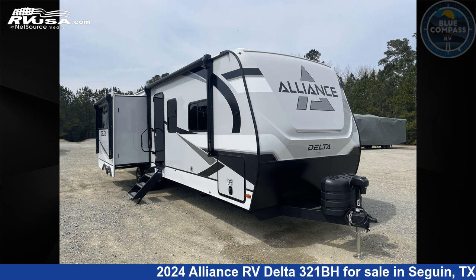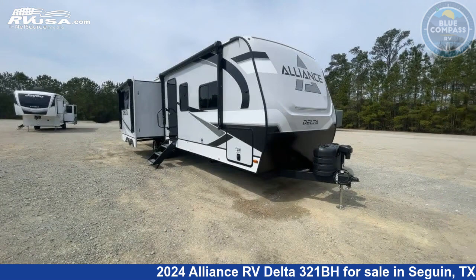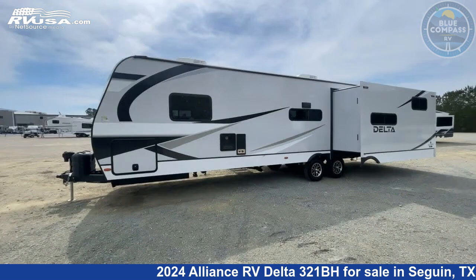This 2024 Alliance RV Delta 321BH is a travel trailer RV. It is located in Seguin, Texas, 78155 and is offered for sale by Blue Compass RV Seguin.